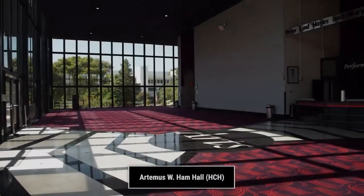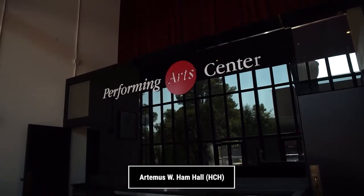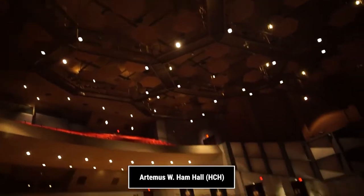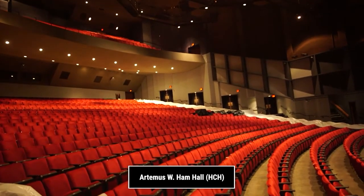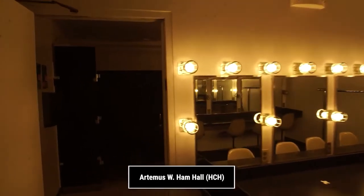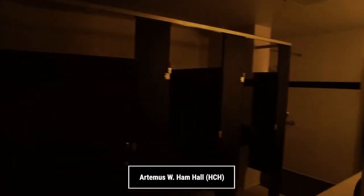Artemis Ham Concert Hall serves as a cultural home for a wide range of performances, from light opera, folk, and pop music to ballet, jazz, and full symphonic productions, and seats 1,832. This venue is home to a lot of guest artists that come to campus, but is also a favorite performing venue of some of our larger orchestral ensembles. Now we'll travel backstage to the Ham Hall Green Room, where students and guest artists warm up and prepare for their performances in the hall.